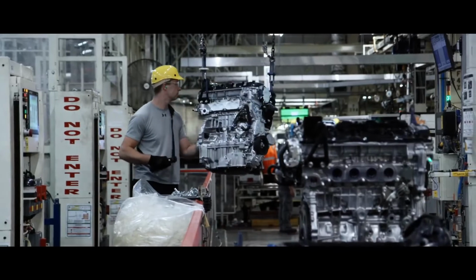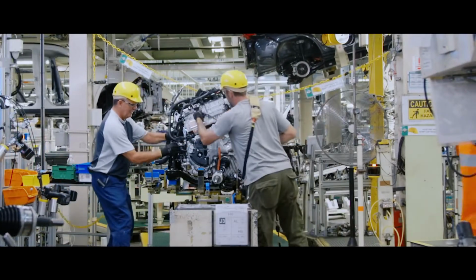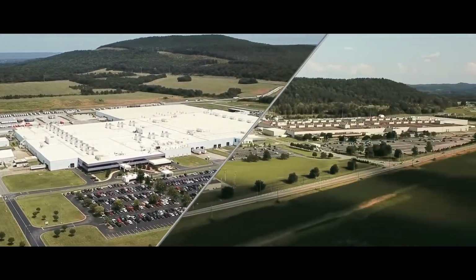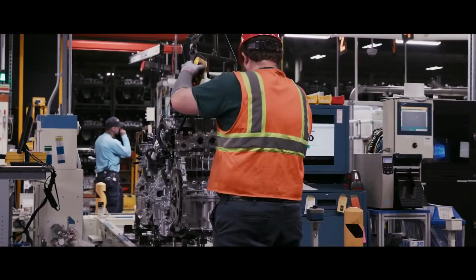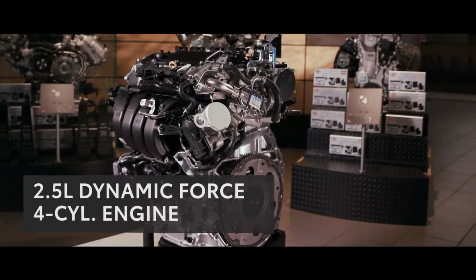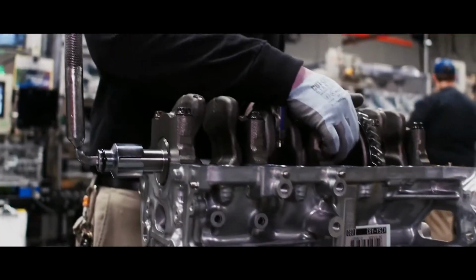So now that RAV4's exterior and interior are complete, it's time to assemble and install its beating heart, the engine. RAV4's engine is assembled at two of Toyota's facilities right here in America, located in Huntsville, Alabama, and Buffalo, West Virginia. And both are responsible for producing several engines for Toyota's U.S. lineup, including the 2.5-liter Dynamic Force 4-cylinder engine inside RAV4. So let's take a look at how it all comes together.